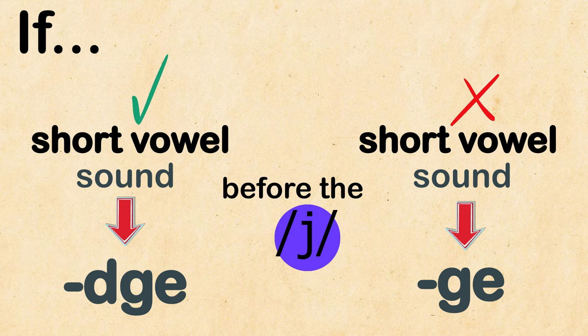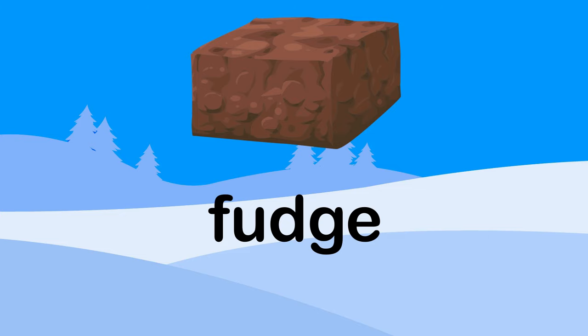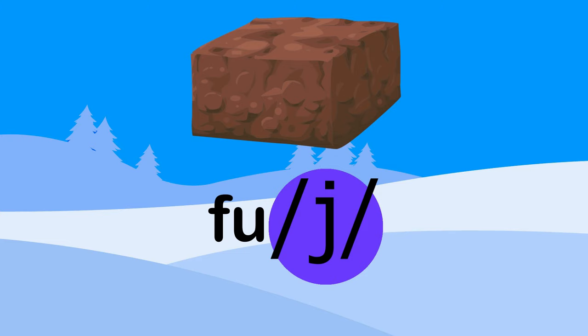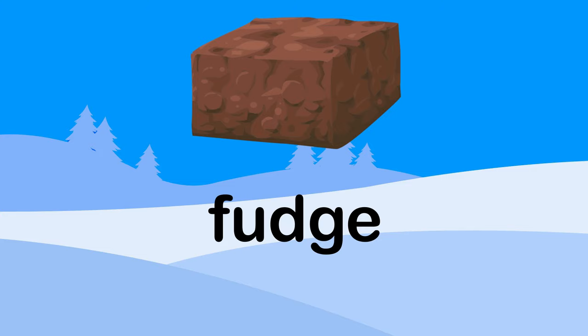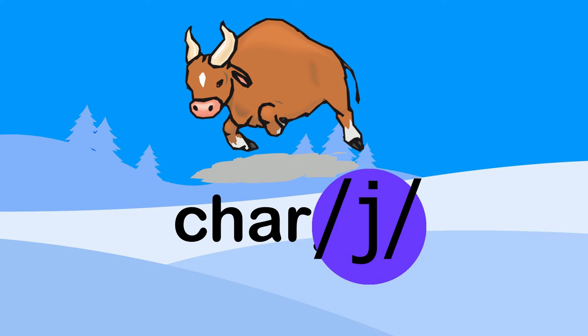Take the word fudge, for example. The sound immediately before the J is the short vowel sound U. Therefore, J in fudge is spelt DGE. In the word charge, the sound immediately before the J is R, not a short vowel sound, so we just add GE.